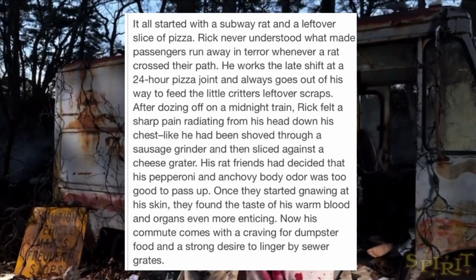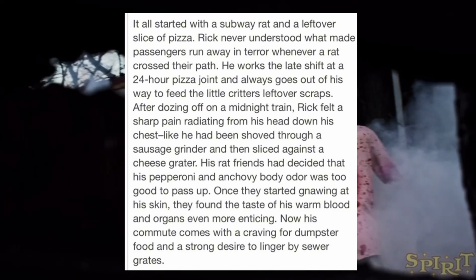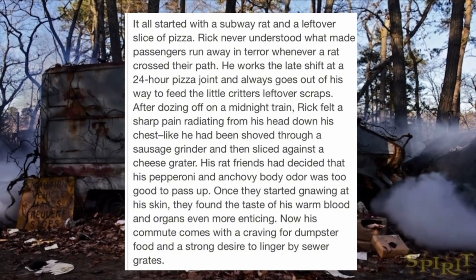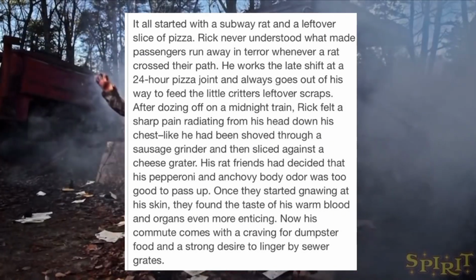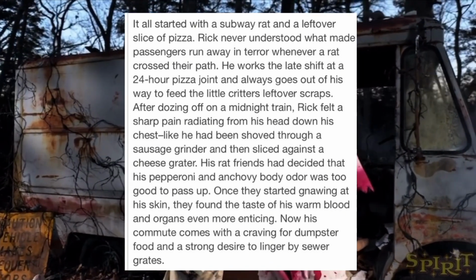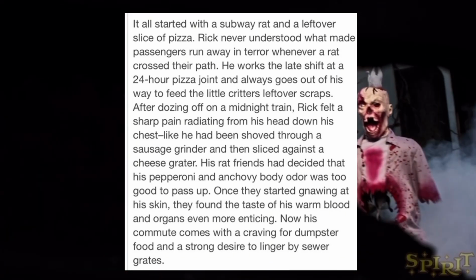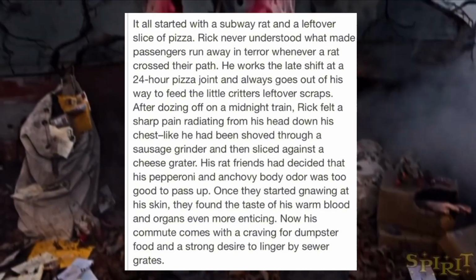The whole story is about him working at a pizza joint, and he was feeding the rats, and then they ate him because he had the odor of cheese and all of that, which is very weird. I would never expect him to be related to pizza and stuff, but that makes sense. Rats eat food, and then they started eating his organs, it says in the story.